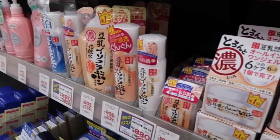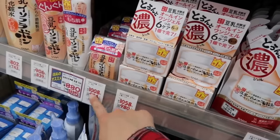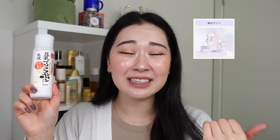Even when I was in school as a teenager, whenever I visited Japan, I remember seeing the Sana Nameraka Honpo line, but they have like a brightening range, like anti-aging range, like a bouncy skin something range. There's just so many different products. There's no way I'm gonna be able to try them all now. The one I have today is from their kind of original or core range called the Hoshitsu line.